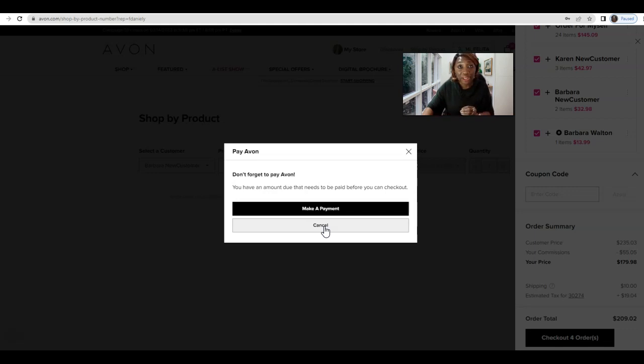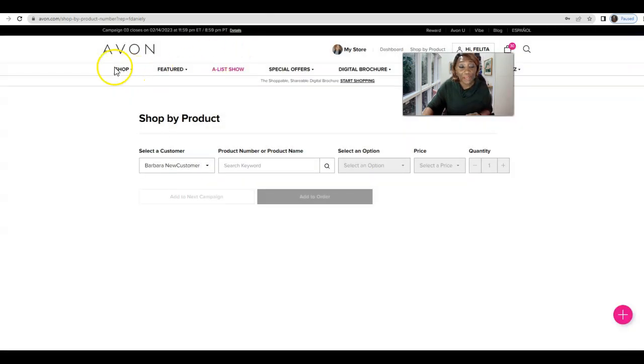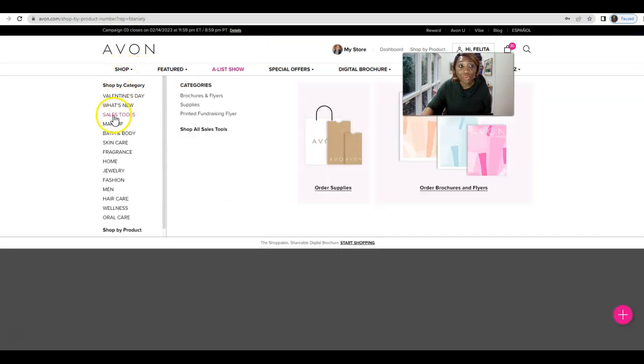And don't forget to order your business tools. Business tools can be purchased by going over here where it says shop. Move over here to the left side. Move down right here where it says sales tools.